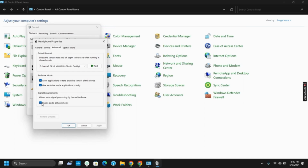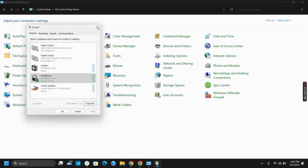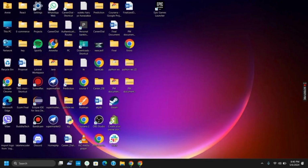Make sure to untick Enable Audio Enhancements, or you could just click on Restore Defaults. Tap on Apply and then on OK, and your problem should probably be fixed.